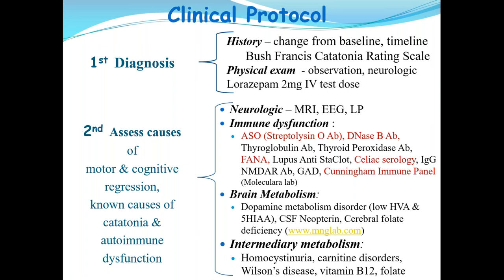And then after that, we do a pretty comprehensive medical evaluation, because catatonia can occur in so many different disorders. And we know so little about it in the kids with neurodevelopmental disorders that I don't think it's time to just say, oh, it's catatonia associated with autism or catatonia associated with Down syndrome. So we look at immune dysfunction, which is really important in kids with Down syndrome, brain metabolism, intermediary metabolism.